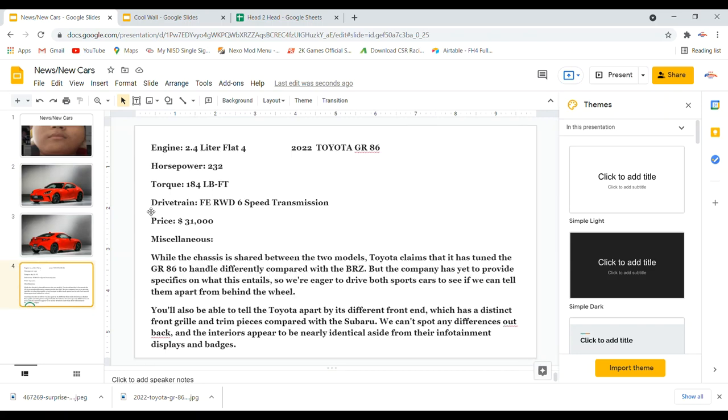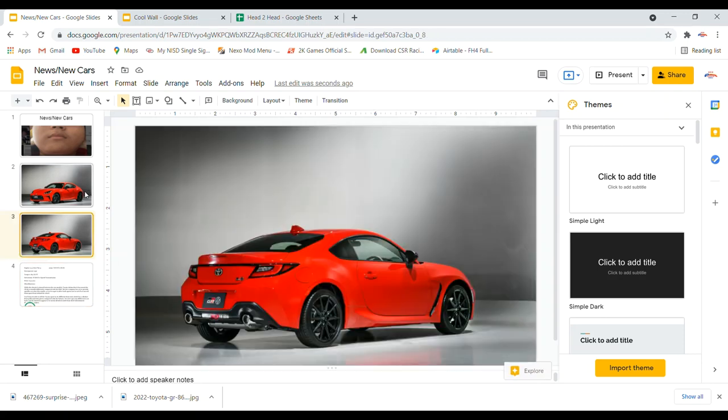232. That is a lot of horsepower. Oh, I didn't see how much the car weighed. I should probably put that, but it didn't say how much it weighed, I don't think. But I assume it's pretty light. I mean, the FRS only weighed about 2,000-something pounds, so it was a light car, and I assume this will be the exact same. And, yeah, that's pretty much it.